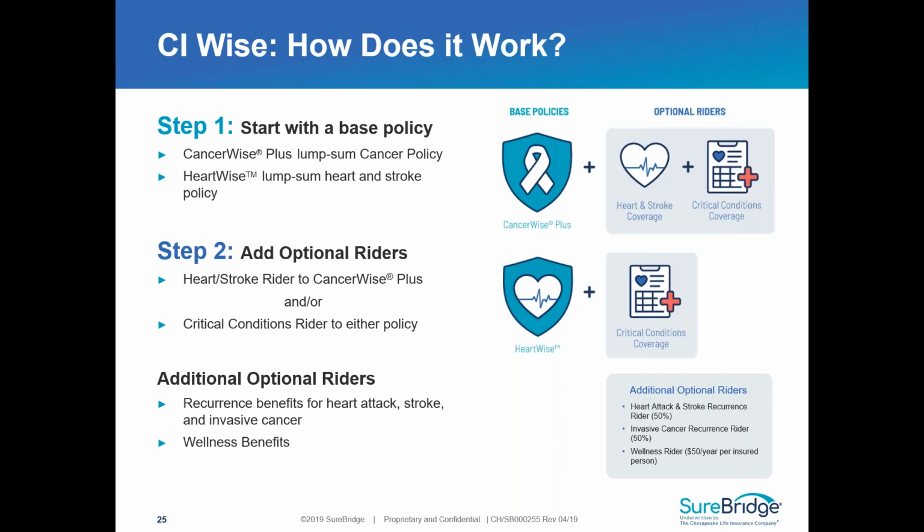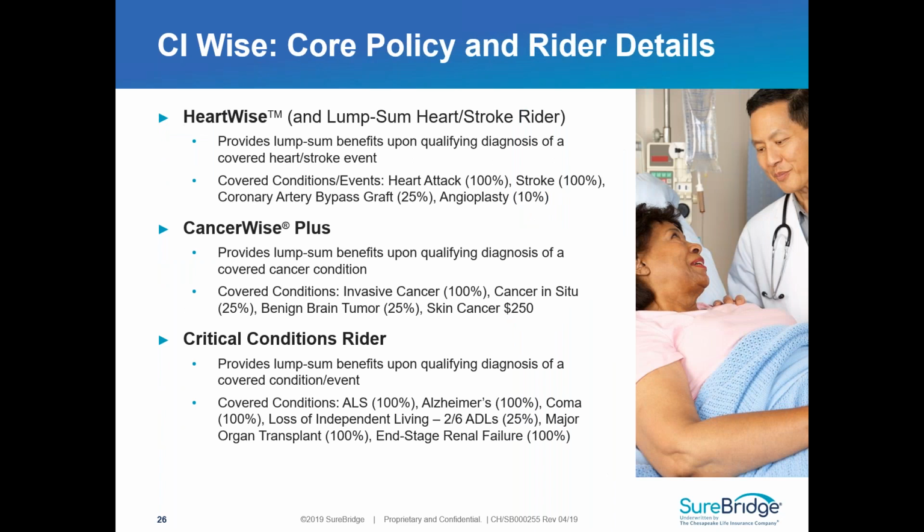We can do a la carte, where if you only want to sell cancer, you can, or you can add the cancer, heart, and critical condition to get all three coverages. Remember, you receive the benefit in each category if you add all three categories. So you can see what's covered by heart, what's covered by cancer, and what's covered by the critical condition rider. If there's a lower percentage, like the coronary artery bypass, which is only covered at 25%, they still are eligible for the other 75%. Otherwise, pretty straightforward.